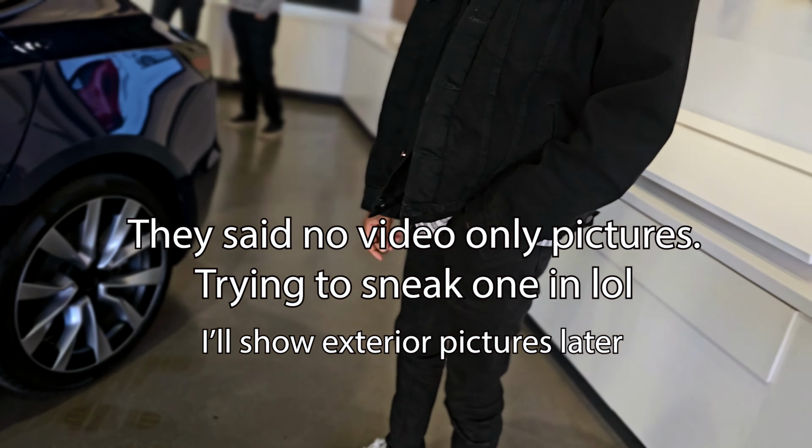Wow, guys, finally inside the Model 3 Tesla. It's actually better than I thought. I thought it was going to be annoying to click this, but it's actually not. It's like the interior lighting all over. Oh, it closes really well.